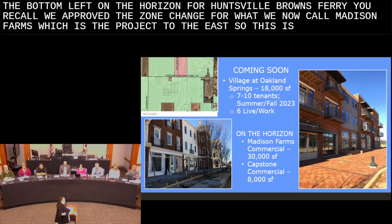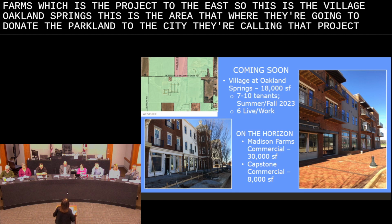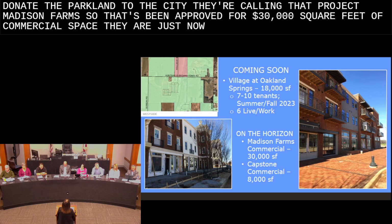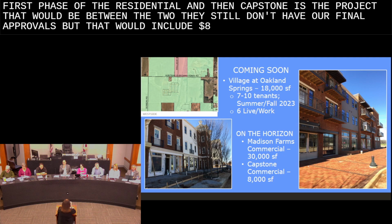So this is the Village of Oakland Springs. This is the area where they're going to donate the parkland to the city. They're calling that Project Madison Farms. So that's been approved for 30,000 square feet of commercial space. They're just now coming forward with their first phase of the residential. And then Capstone is the project that would be between the two. They still don't have their final approvals, but that would include 8,000 square feet of commercial space.